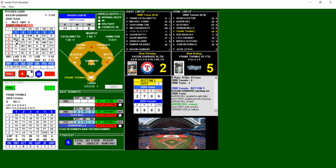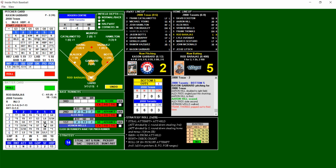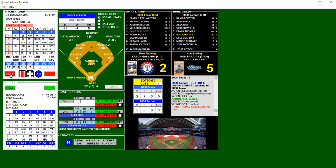1-2, column 1, row 2, wild pitch. On a 1-19, the 19 is out of the range. Nothing happens there. We're going to roll for Frank Thomas. Thomas, 5-3, column 5, row 3, pop up to Belloc. And that is going to be out number 1, 1 away, and that's going to bring up Rod Barajas. Barajas is 1 for 2 today with a double and 2 RBIs. Strategy rolls a 14, and here's the pitch.